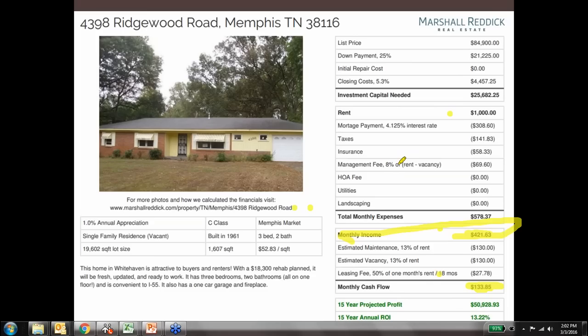Now let me explain the management fee. This is 8% of rent minus vacancy. So you're not going to be paying a management fee during a vacancy. Property managers, or at least 99% of them, only charge a management fee while the property is rented. So to get this number, what we've done is we've taken the rent, we've subtracted the vacancy of 130, then we multiply that amount by 8%, and that's how we get this number. So now we're breaking down the expenses and the income, and we're getting a much more accurate idea than I think what most people are used to.